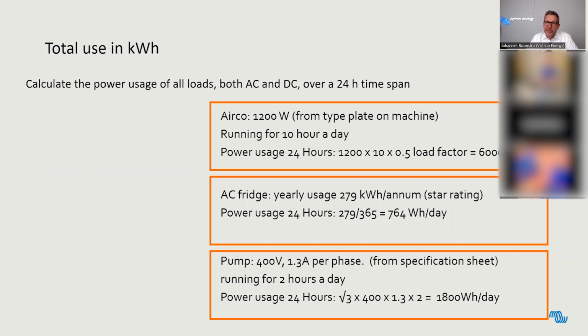And then you know, well, this is the task that my hybrid generator system has to do to supply the energy for. There are different ways of looking into that. The top one here is the air conditioning. If you look at the type plate on a machine, that air conditioning says, my connection power is about 1200 watts. Let's say you would be running that for 10 hours. That doesn't necessarily mean that that airco is also using 1200 watts. That air conditioning is switching its own compressor on and off. That means basically the load factor of that air conditioning is less than 1200.